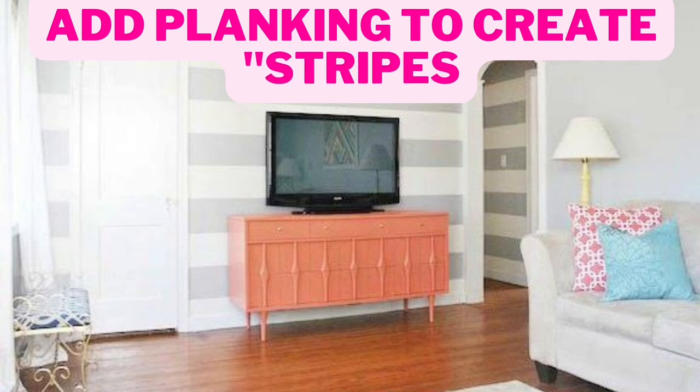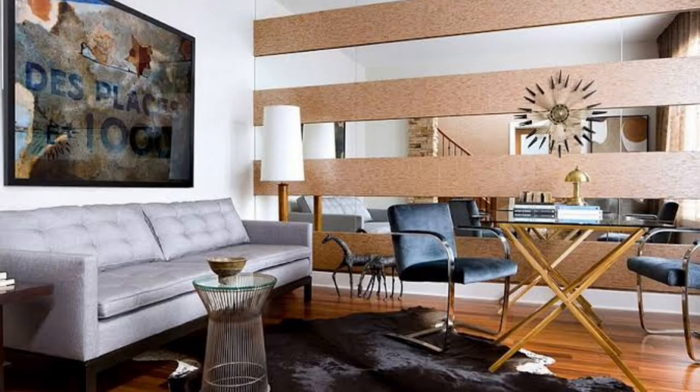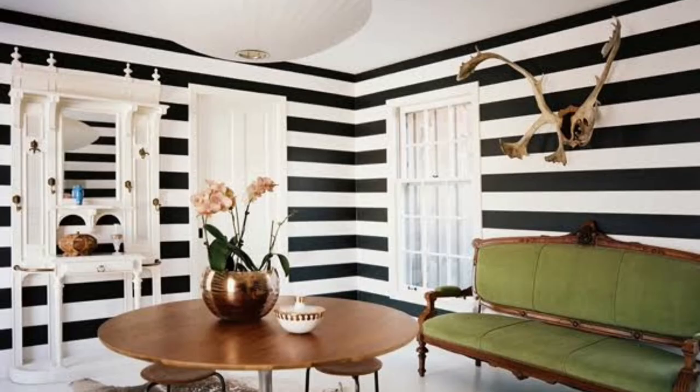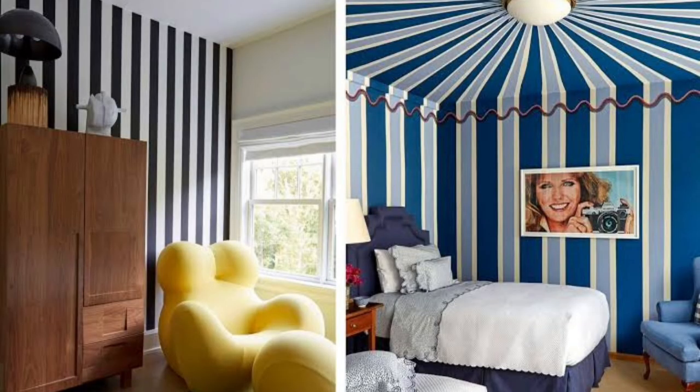24. Add planking to create stripes. We love the playfulness that planking adds to this children's room. The stripes were made by applying 12-inch wide reclaimed walnut planks. The effect brings to mind summer camp as a kid but is sophisticated enough to grow up with the young boy.